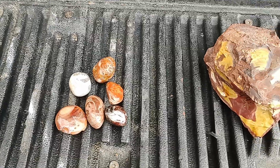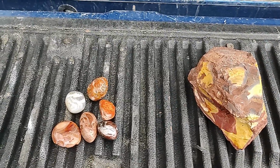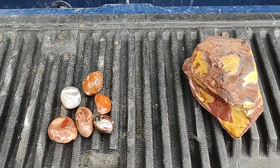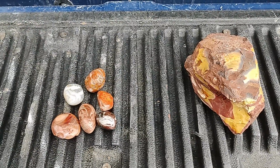So if you're in the area, check out Ken's Minerals. It is just down the street, like a quarter of a mile on the opposite side of the road from Dave's. Hey, hit them both. If you're a rock nut like me, you got to hit them both, okay? Hit them both hard. You'll find something to take home with you.